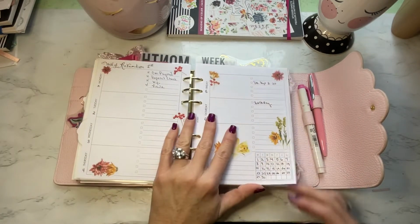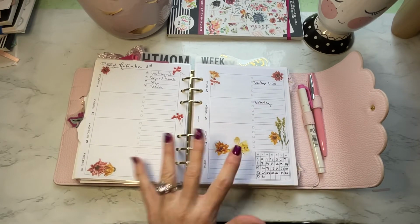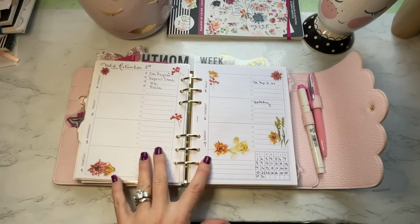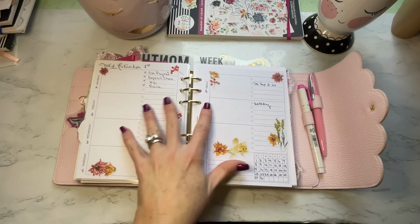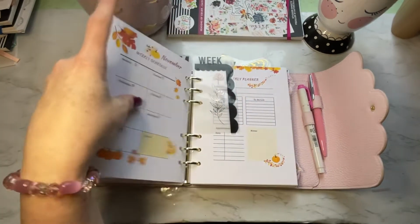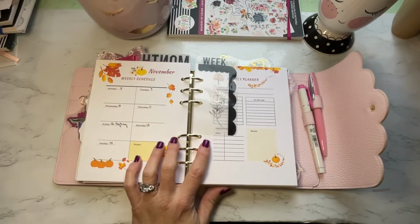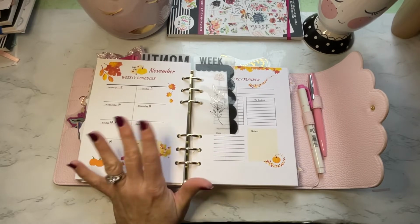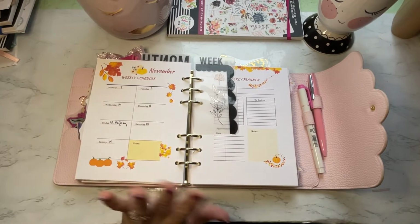So starting with different inserts, but this is a week. This week, I already had this written down, so I went ahead and used this one. This is the first week, of course, in November. And then I will start using these. So I've already got the second week started here. Don't have to do much decorating here because it's already decorated.